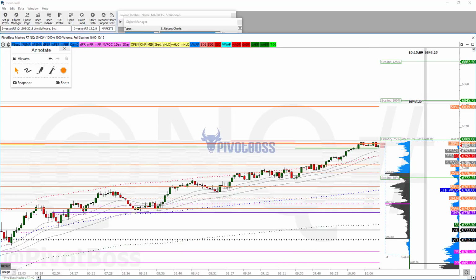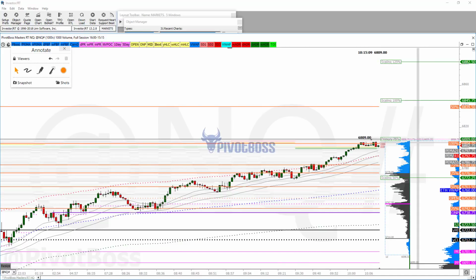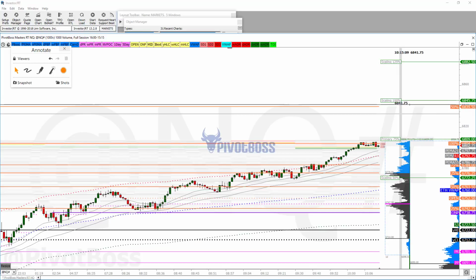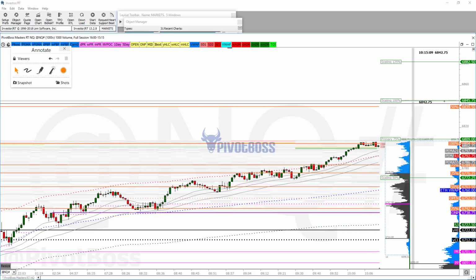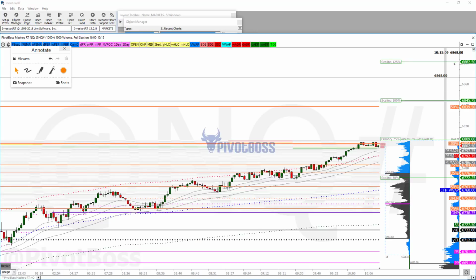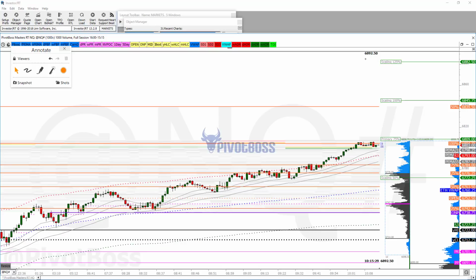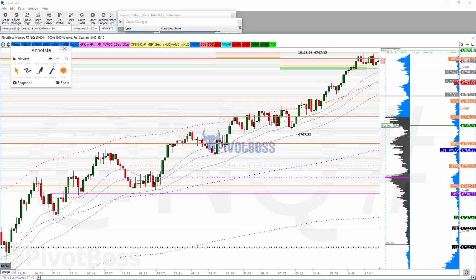The idea is that 6809 is usually the primary target, but on a price discovery day, a trend day, not only could you go average range, which is 6845, but you could even go well beyond it, which is 6882. That'd be your 125% target. So on an average basis, this thing has been very bullish.